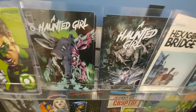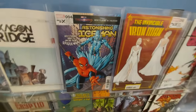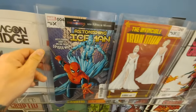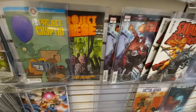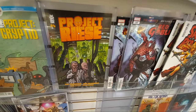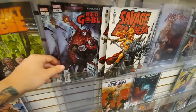Green Lantern, issue 5. I think that's the cover B, though. Haunted Girl, issue 2. Is this the finale? I thought this was like a 4-issue series, right? I mean, it might be a little longer. But Astonishing Iceman... with Spider-Man. Project Cryptid. And then Project... From Mad Key. Wait, was that Red Goblin?